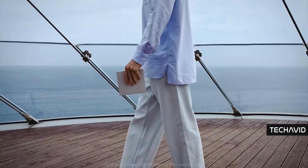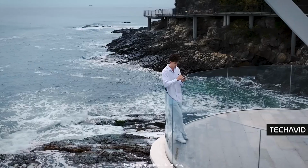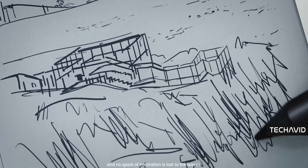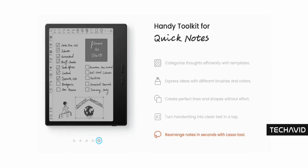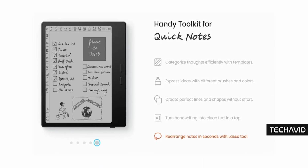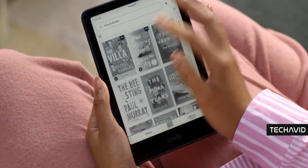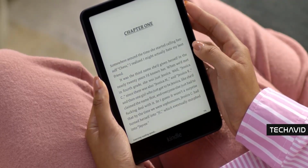Stylus and note-taking is where Boox pulls ahead if you're willing to pay for it. It supports a pressure-sensitive stylus for note-taking, sketching, or highlighting. And with AI features like handwriting to text and categorizing notes, it's pretty smart too. Kindle, no stylus, no scribbling, it's read-only territory.